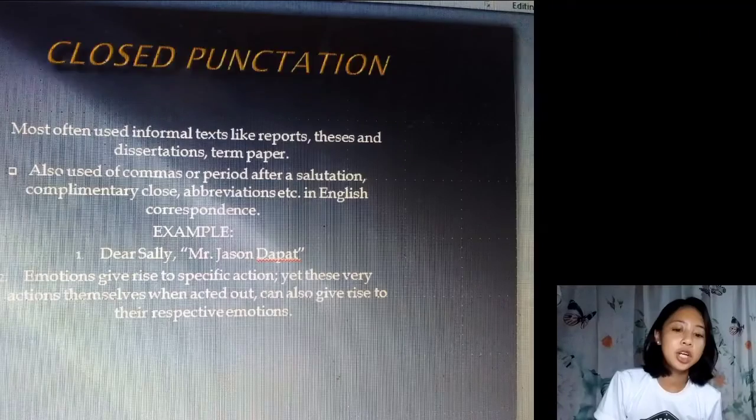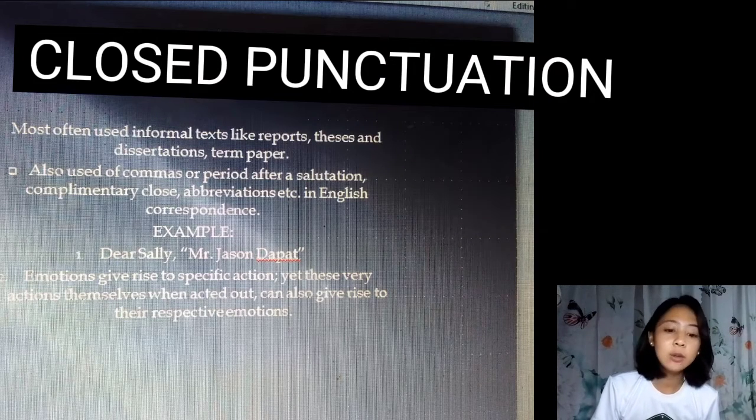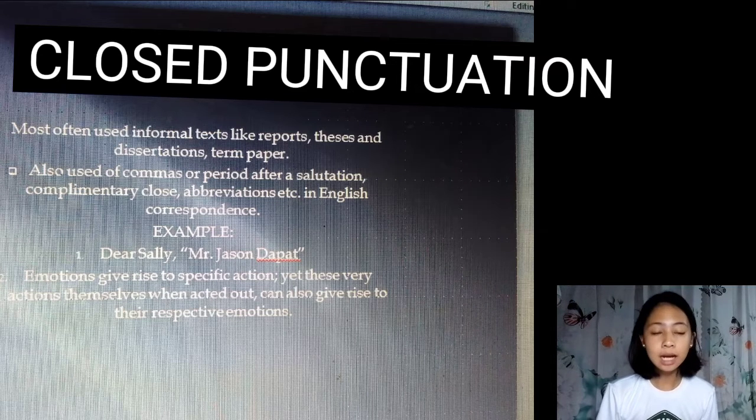There are two types of punctuation styles. The first one is close punctuation. Close punctuation is most often used in formal texts like reports, theses, dissertations, and term papers. So close punctuation is used in those texts, such as reporting, thesis, and term papers. It is very commonly used.